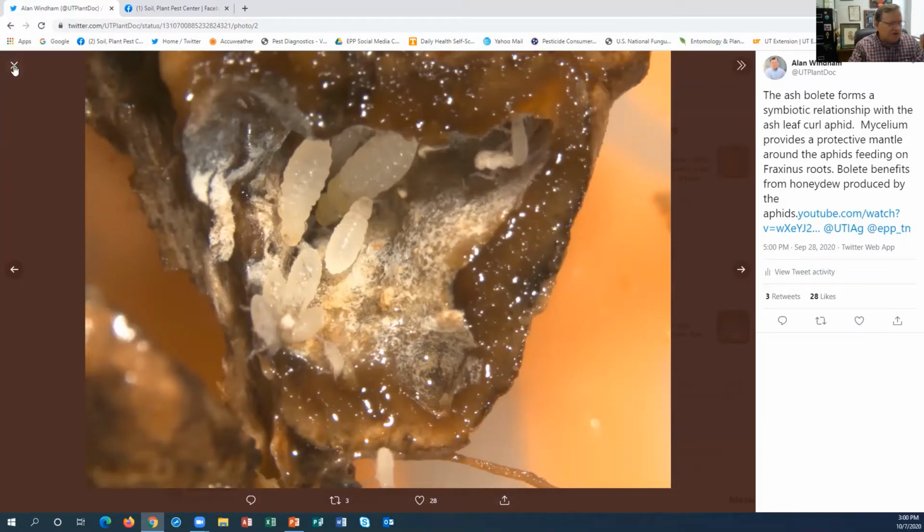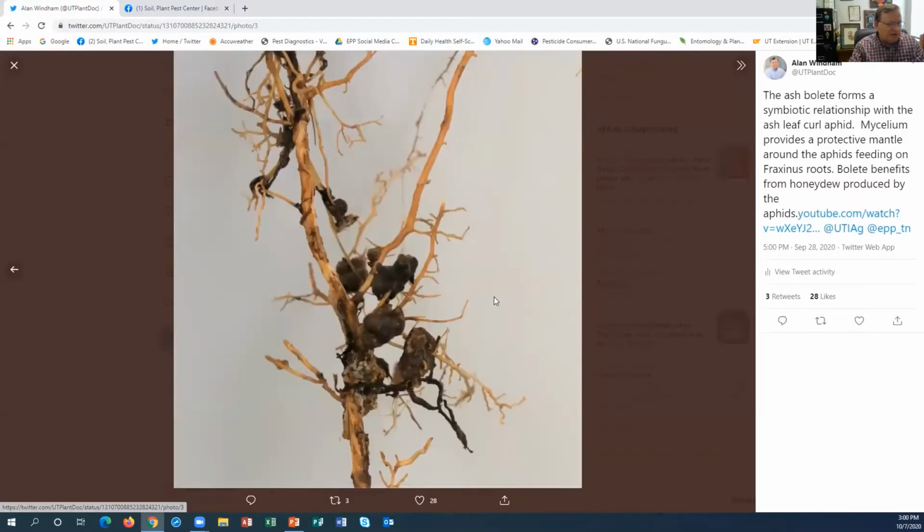If you found those boletes under an ash and you dug them up, you might find roots that look like this, where you have these little things that look like galls. They're not really galls. What they are is mycelium surrounding the aphids that are feeding on the roots.